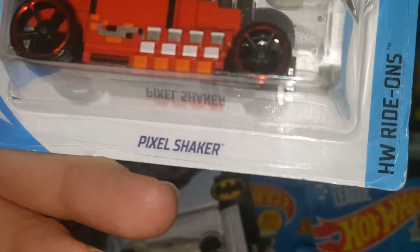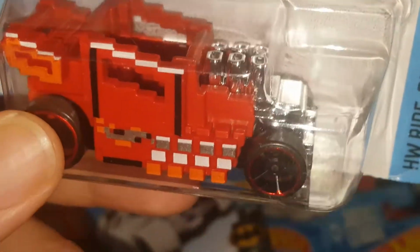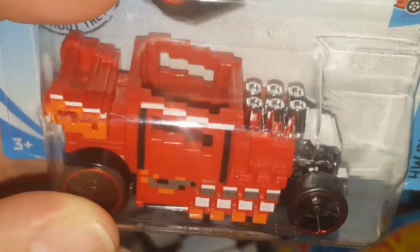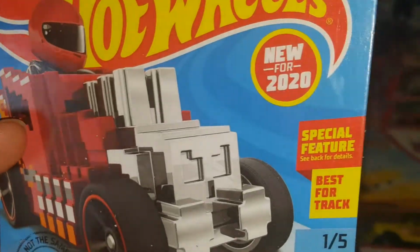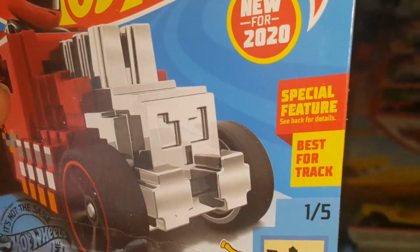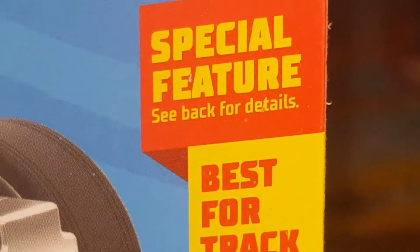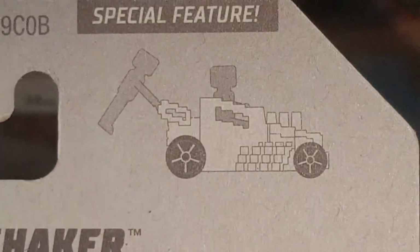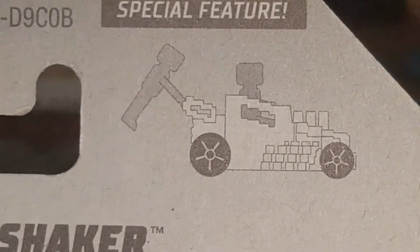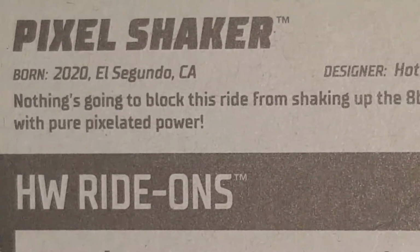Cracked one open a while ago. A Pixel Shaker. This is like the bone shaker, but in pixels. Pretty cool. This is new for 2020. Special feature is see bag for details. Let's see. What's the special feature? Oh, you can put the figurine to ride inside or in the back. So there it is.